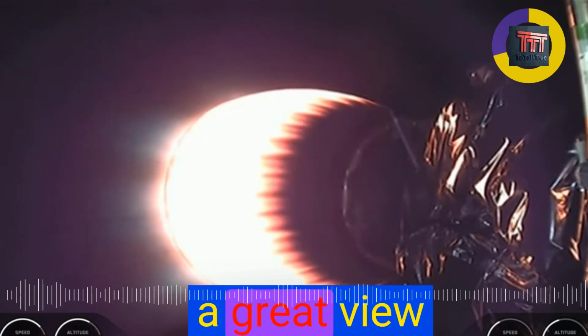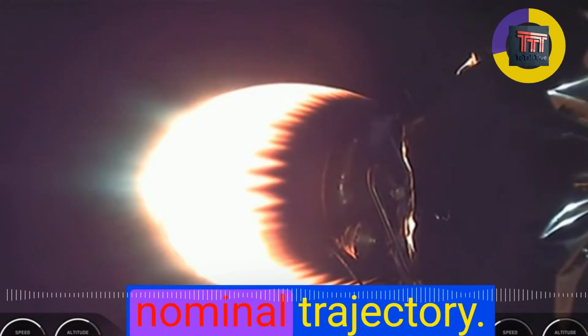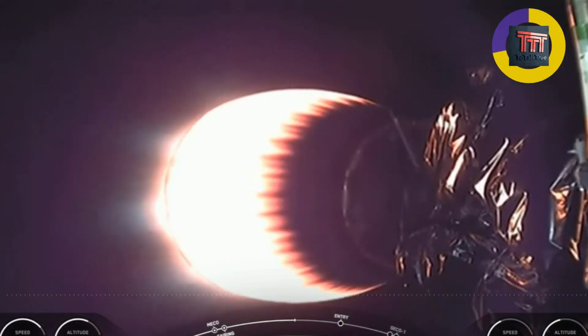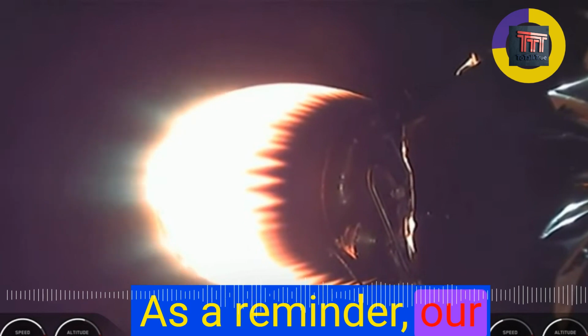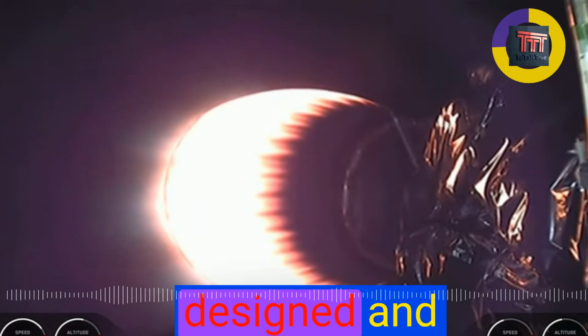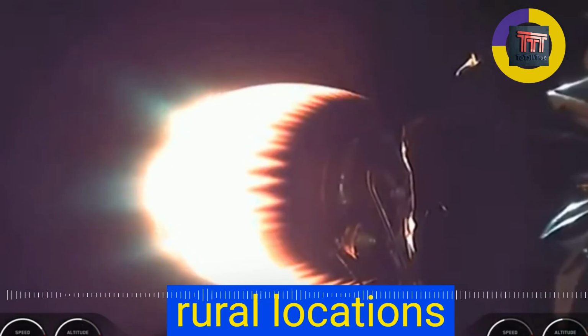On your screens, you can see a great view of MVac. Both vehicles on a nominal trajectory. As a reminder, our payload today is Starlink satellites. Starlink is a satellite internet constellation designed and manufactured by SpaceX to provide high-speed, low-latency internet to people living in remote and rural locations around the globe.